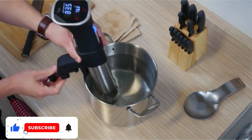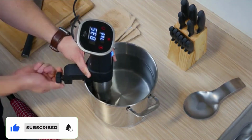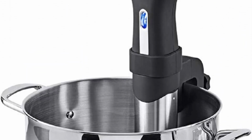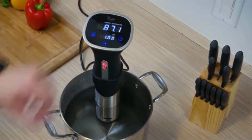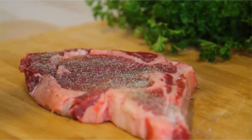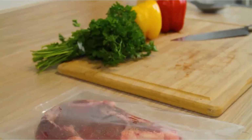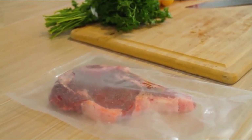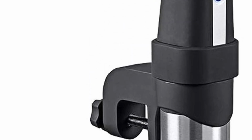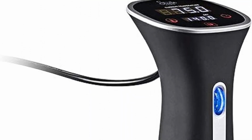There is an adjustable clamp, so you can easily attach it to any pot from 2.6 to 4 gallon capacity. You also get a 2.25 gallon per minute circulation pump for even water heating, as well as the peace of mind of temperature stability within 1/10 of a degree. When it comes to cleaning, this sous vide machine makes things easy and convenient. The stainless steel casing and water cap are dishwasher friendly and easy to reassemble once the parts have dried.